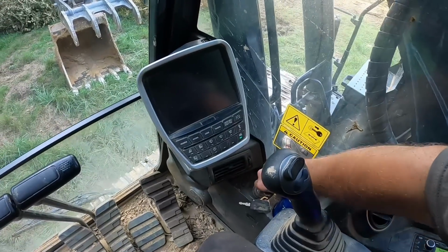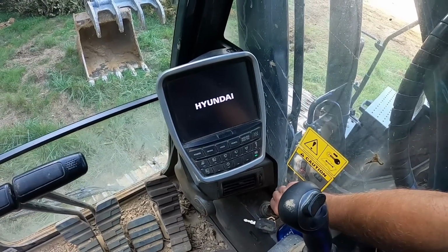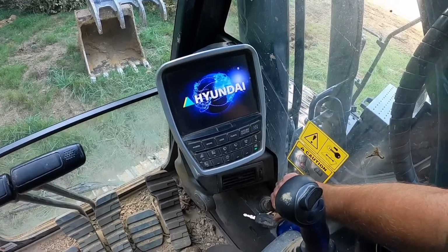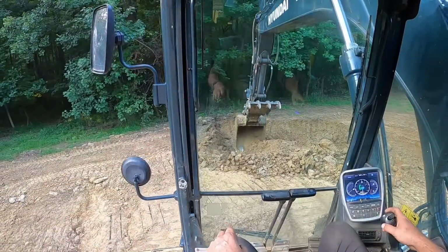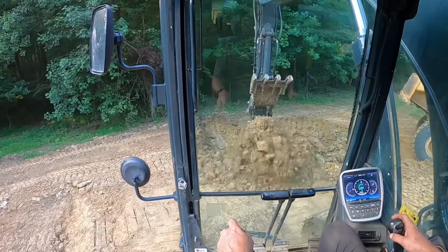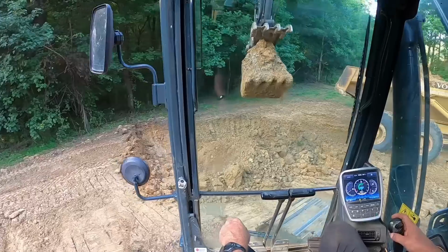Fire in the hole. This thing is just about ready to turn over 500 hours. It's crazy. Feels like I just bought it new yesterday. Oh, back to loading trucks. Fun, fun, fun. Back to loading the truck, I guess. We got one.